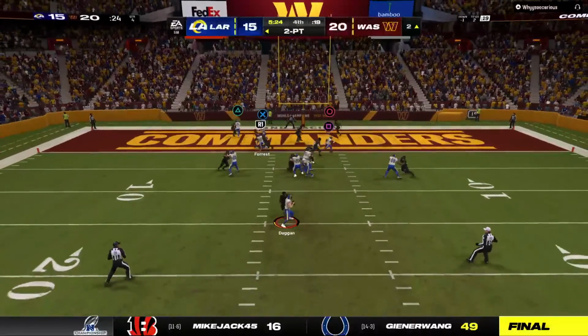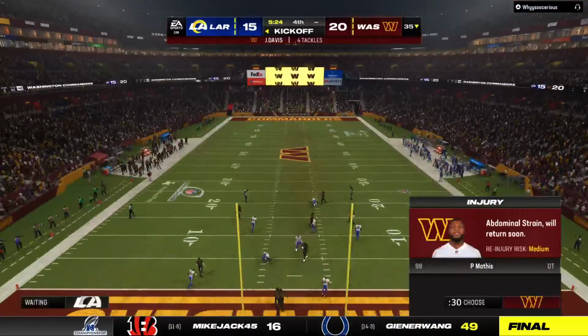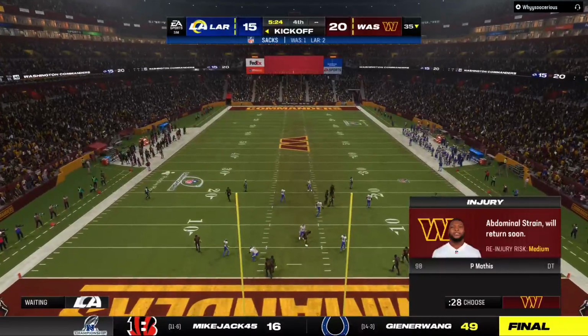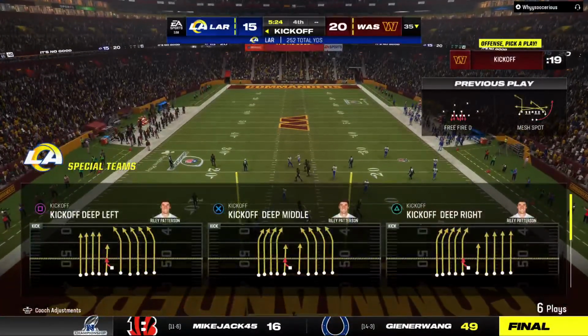They'll try and throw for it. And now the pressure gets there, and he goes down. So he couldn't get rid of the football, and that deficit stays right where it is.